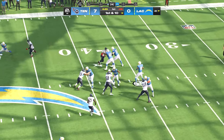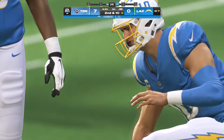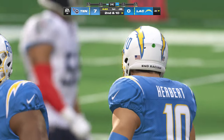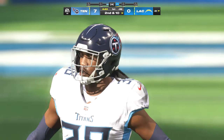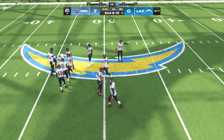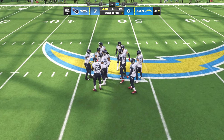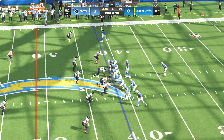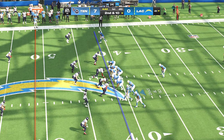On first and 10, Herbert. Oh, the ball comes out on the hit, but they'll say it's incomplete. I think he had to unload that one before he wanted to. He was right up in his grill. I think he was a dentist there without a license, don't you? Just not enough time for the play to develop. Just lucky it wasn't a fumble, really. An incomplete pass on first down. That leads to a second and 10.